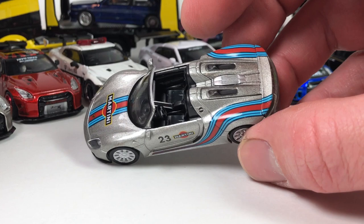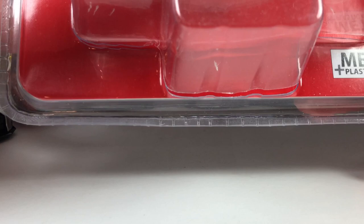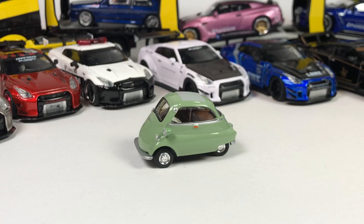They have a limited selection of what they've made so far. Definitely more limited than your Mini GT, but they do some interesting stuff, such as this BMW Isetta. Look at this little cute thing. These are only limited to 1,200 pieces, so they're pretty limited. Look at this little thing. Now, Kyosho's made one of these. I don't have it, I don't think anyway. But really cool to get the Schuco.